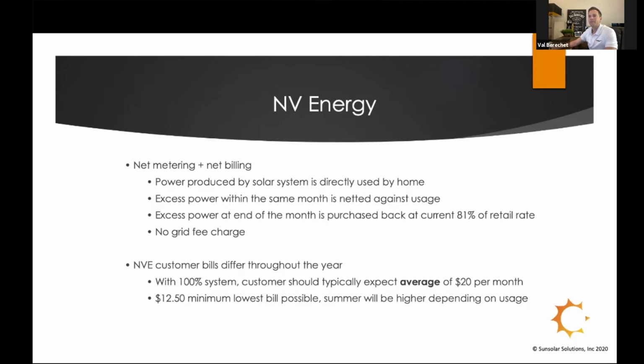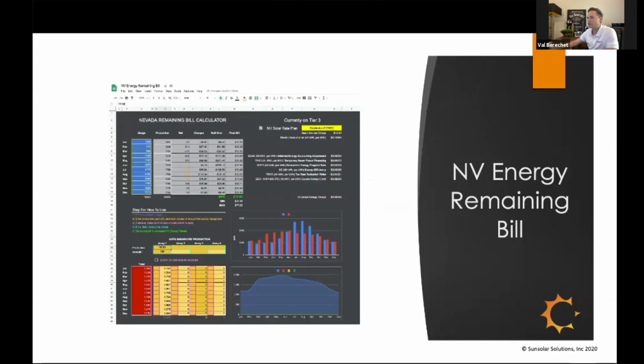What ends up happening is that during the month, whatever power your system produces gets applied to your usage. Whatever overage there is, they give you a bill credit that is 81% of the retail rate. I'll show you that as well. We do have a separate calculator for that, so let me go ahead and share that.